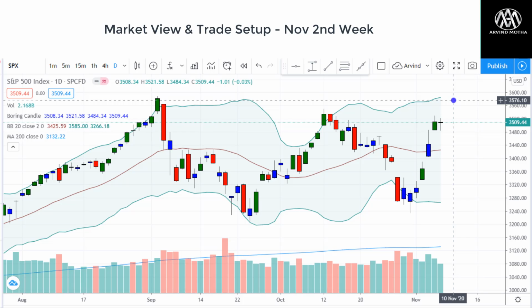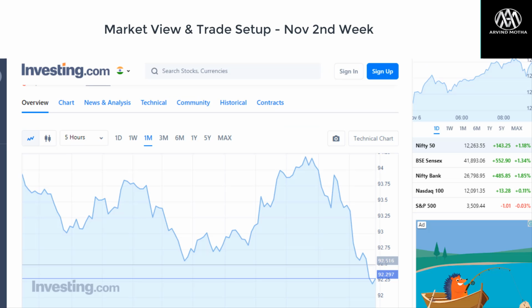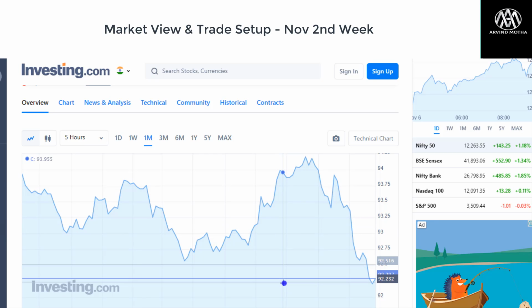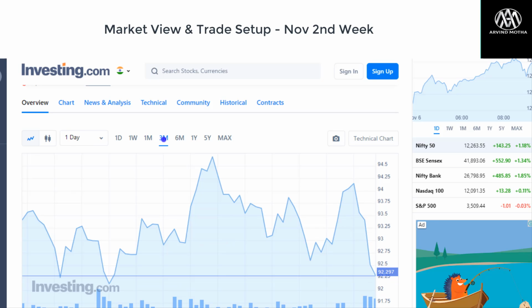Another factor to consider here is the US dollar index. You can see in the last 1 month chart, this was the lowest point, where the dollar index is below 92.3, right? And it is having a breakdown, with the previous lows taken out. So there is a chance that it may even go down. The lower it goes, the better for emerging markets like India and Asia. So that will turn out to be a positive for us, right? So that's one more point to keep in mind.